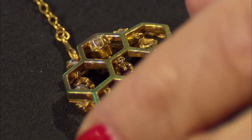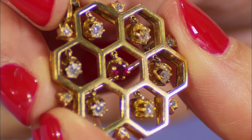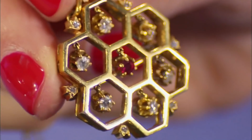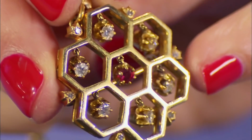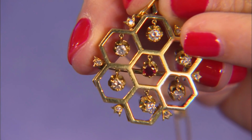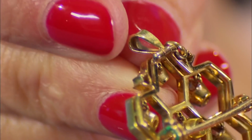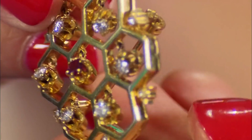Right. It's like a honeycomb, isn't it? These little shapes interlocking, and in each shape there's a little stone. And these are little eight-cut diamonds. And in the middle, a little pink stone, which I think is either a garnet or a ruby. Hard to tell. And it's been made as a brooch. Yeah. It's lovely, beautifully made, pretty little stones.